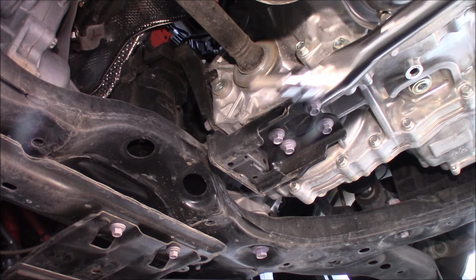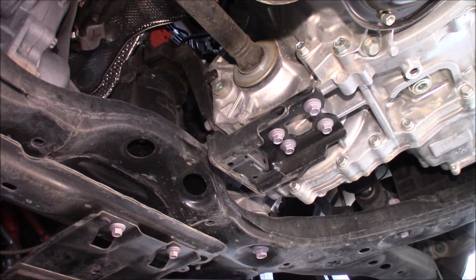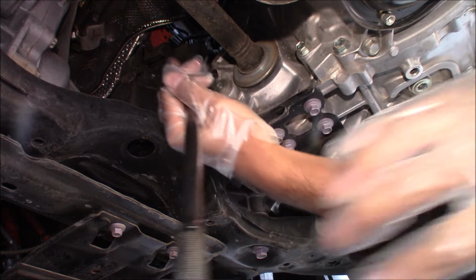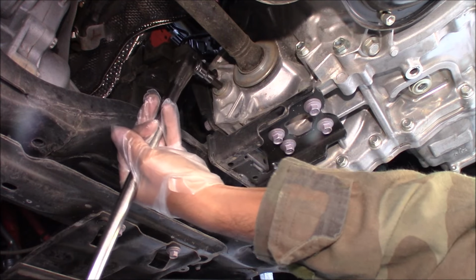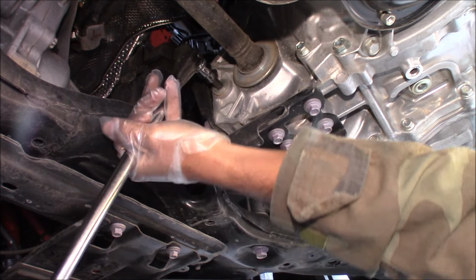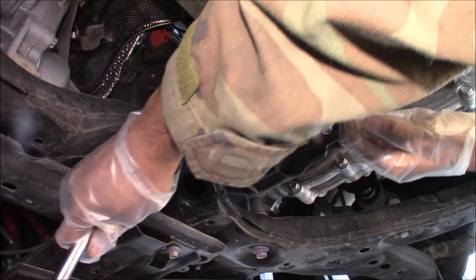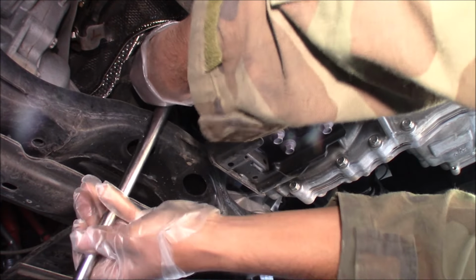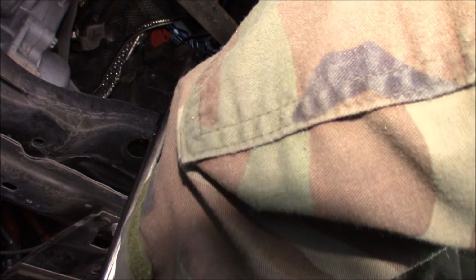Okay guys, so I've got my 10mm Allen head socket on a 1/2" breaker bar. Alright, a big one. Big boy. We got plenty of room to work with, so I don't foresee us stripping anything, okay guys? Oh, that doesn't want to go in there. You gotta get at the right angle, man. Oh, there we go. Okay, make sure it's in there. Alright, it is. Alright, and crack it open.